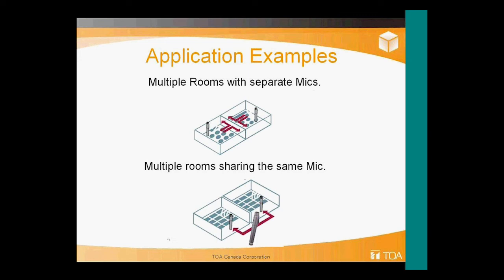An ideal application for that is when you're on a budget. You just put a bunch of receivers in there, but you don't want to go out and buy a bunch of microphones. You can just use this system where you share the microphone across multiple rooms.